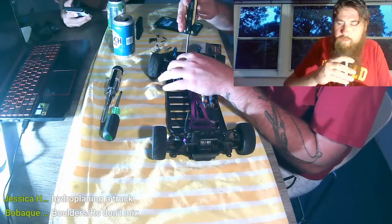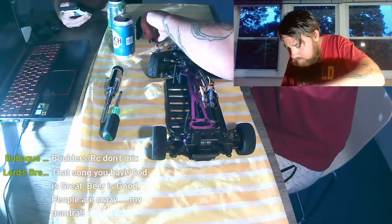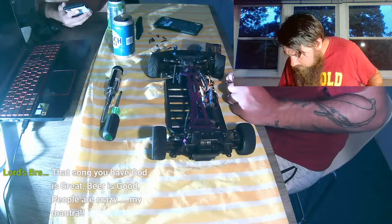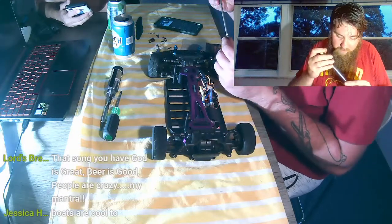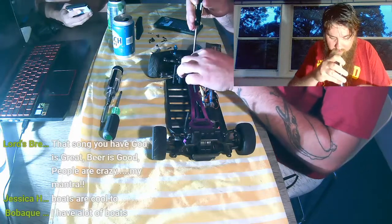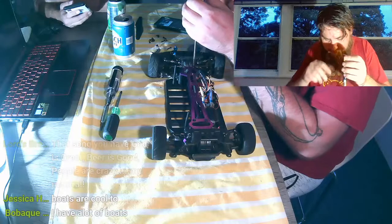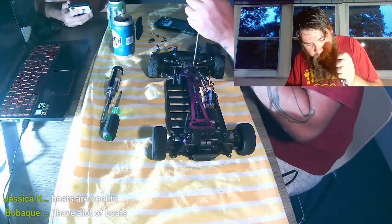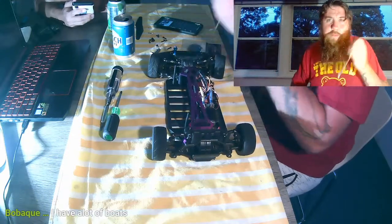Boulders and RCs don't mix. Yeah. Oh, okay, I understand what she was saying now. There are huge rocks at the sandbar. I'm guessing she runs it, so she may be able to run it or bust the bottom out of it. I don't know. I have run my RCs into some pretty hefty things, and I have never broken a chassis yet.